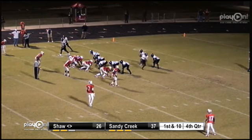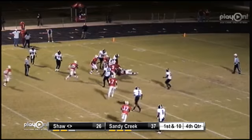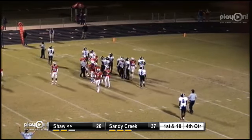Whittlesey's going to bring his man Miller in motion. A little option, going to keep it now as he's going to try and squeeze about a yard or two into that one. And not going to be able to get a whole lot more. They're going to give him 3, though.